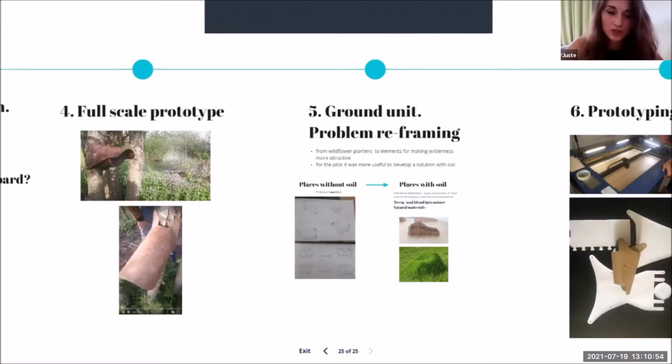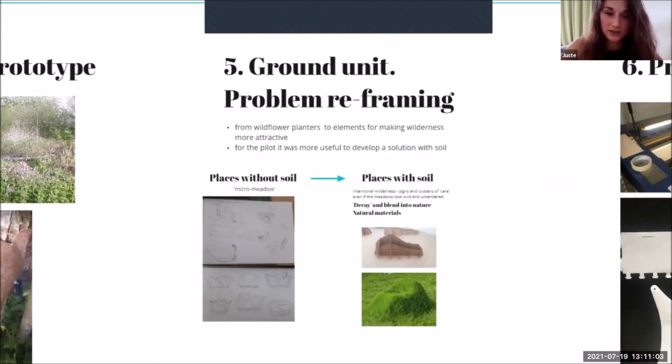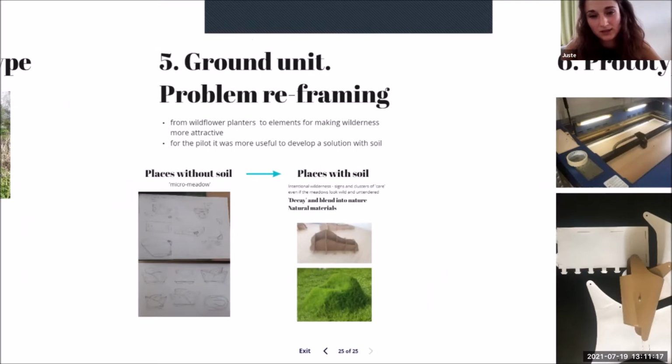At the same time, the toolkit also has another element. Initially it was thought that it would be nice to create the wildflower bed, but in the end the problem got reframed, because at the same time in the workshop the place was already quite known, so we understood that we will have places with soil. So then we decided to develop more the ground unit, which would be used as an aesthetic element close to the wild meadows.